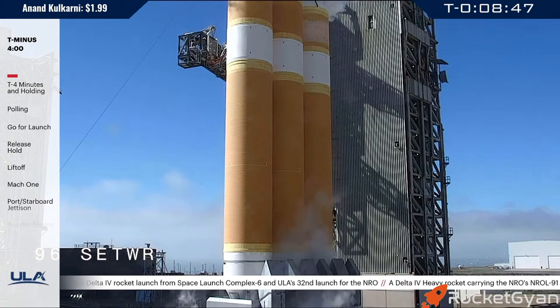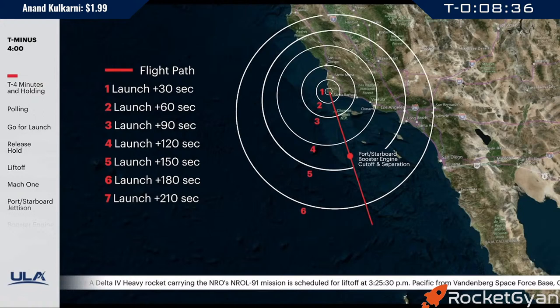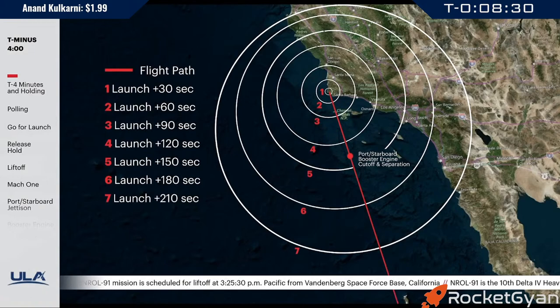Viewers watching from Southern California may be able to see the Delta IV Heavy in flight. To get a closer look at this visibility map, check out ulalaunch.com on Facebook, Twitter, and Instagram. Take a screenshot, and if you live nearby, just reference it before it lifts off.